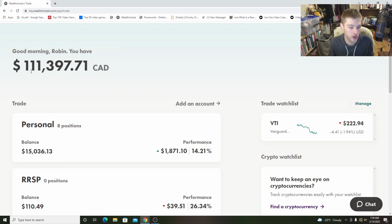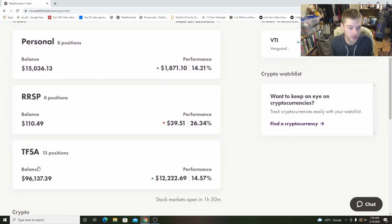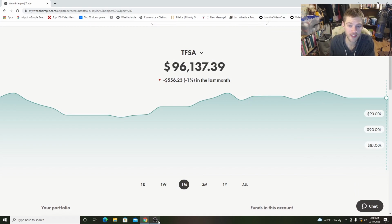So for starters here, we have a total of $111,397 invested across all 3 accounts. The main accounts we have are a TFSA, a personal account, and then a small RRSP that we're most likely going to start building towards this year. So the big account is the TFSA, which we have 12 stocks in, $96,000. We are currently up 14% inside the TFSA. And then the personal account, we have $15,000. We are currently up about 14%, which is $1,871.